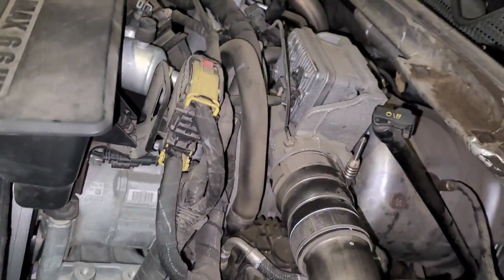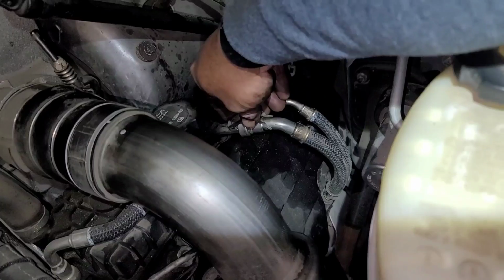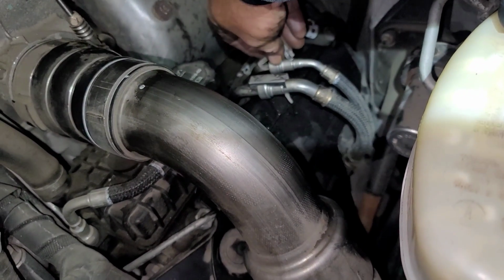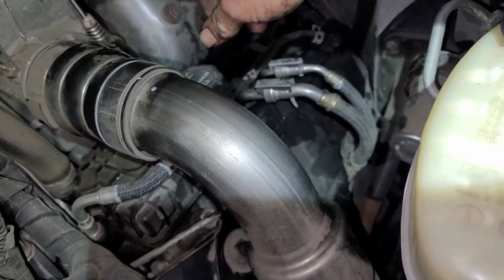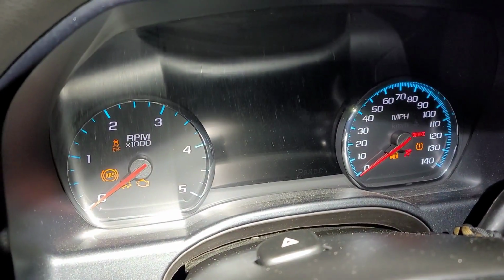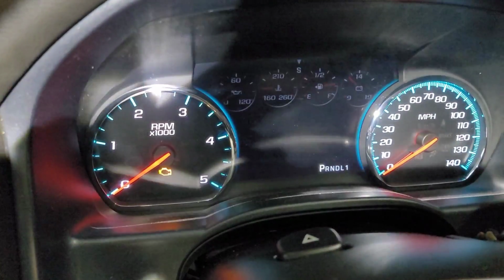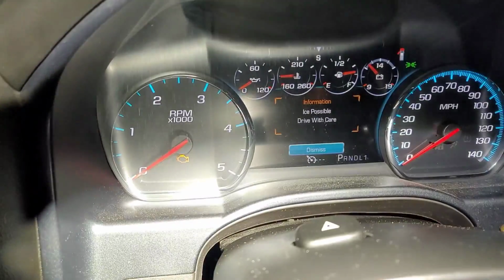Now we'll fire it up. Almost forgot. I found these laying in my little magnetic tray. Those you just hook them into here, pull them up tight, push them down on. That's all they do. Alright, so I'm not going to clear any codes or anything. Turn this on, let the fuel system prime for a minute. Just go ahead and turn your key forward for a second, and it'll give the fuel pump enough time to reprime the system.